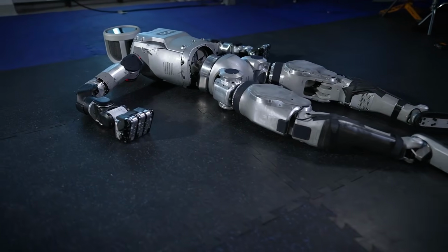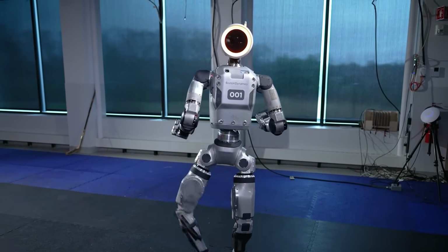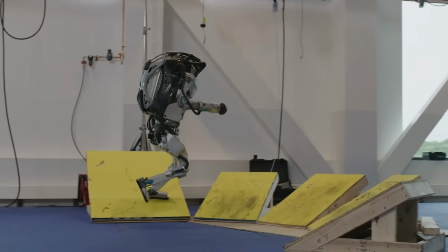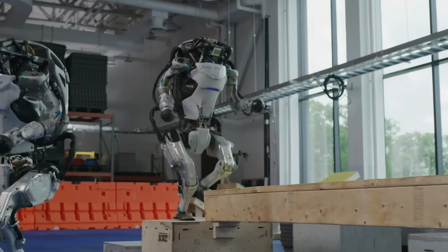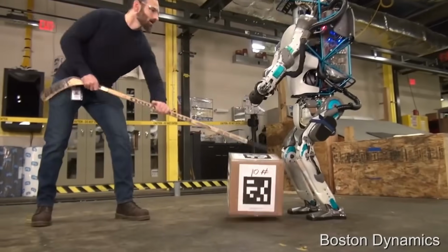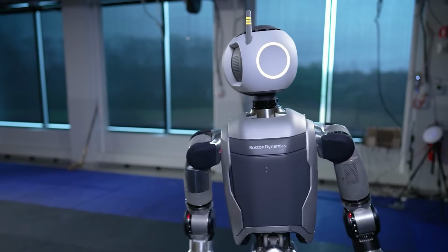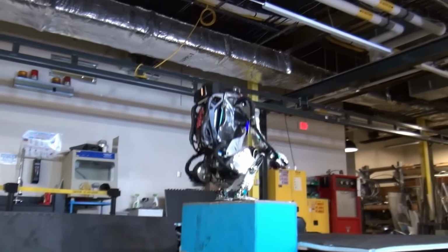They finally built a robot that doesn't need to be plugged into a hydraulic system, and it changes everything. The new electric Atlas robot just flipped the script on everything we knew about humanoid robots. Gone are the old hydraulic systems. This version runs on electricity, and that one change makes it stronger, faster, and way more flexible than anything Boston Dynamics has built before.